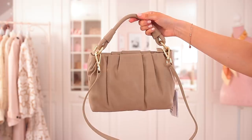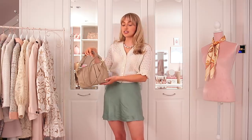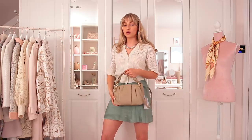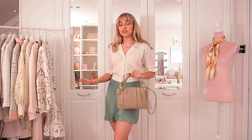It's a bit of a strange colour, but I do like it, and I think it'll be very versatile. It's so neutral that you can just pair it with anything. I feel like this is a very cool bag. I feel like a cool Instagram girl with this bag.